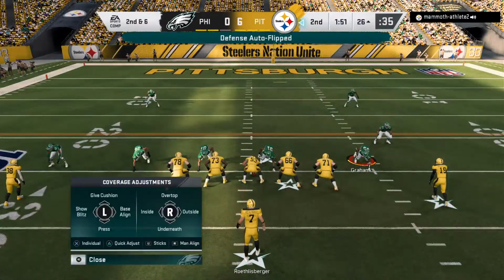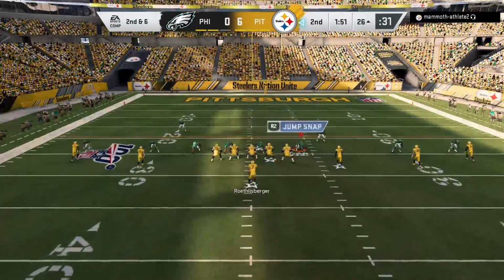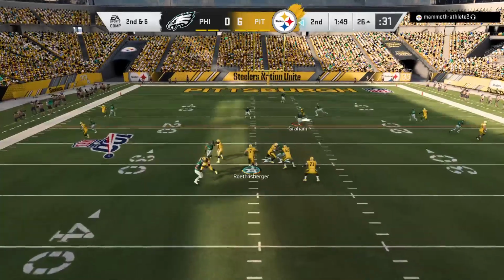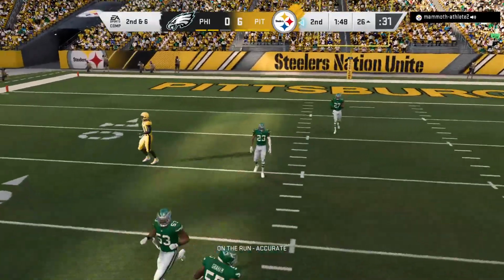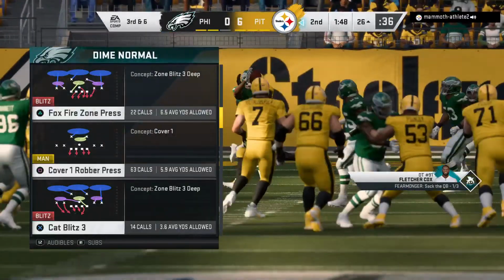Following the pickup of 4, here's 2nd and 6. Here we go, D. Get off the field. Now it's Roethlisberger over the middle, and it's incomplete. Rodney McLeod that time able to knock it away.